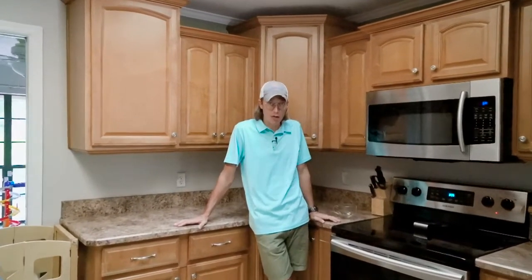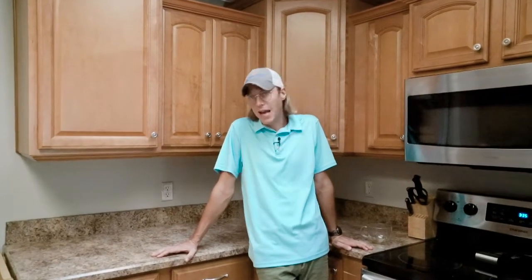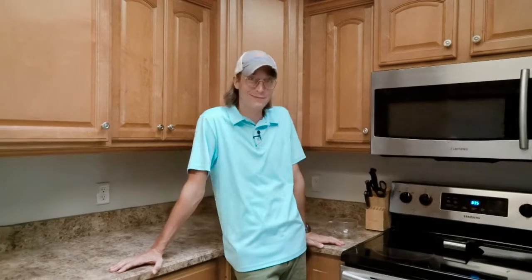What do you get when you cross Central Florida living with a little bit of a country vibe? Nice countertops, wonderful cabinetry, stainless steel appliances. You're right, this place, I love it here. I don't think I'll ever leave, except I have to leave someday when I sell it.